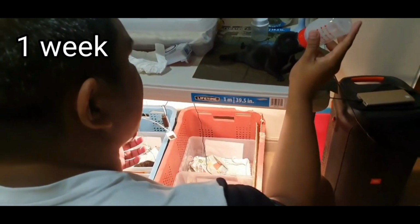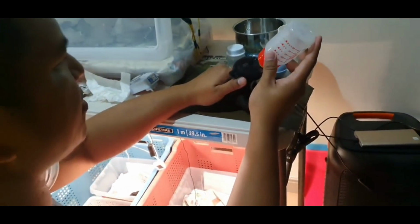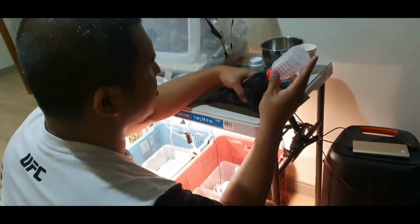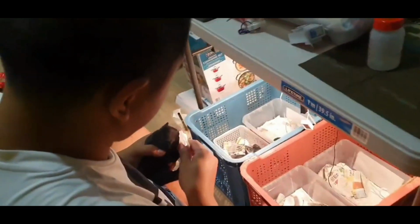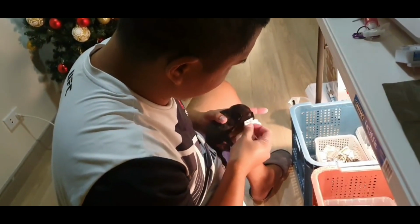This is Kevin Hart Jr. When he's a baby, he was 1 week old. He's the best at drinking milk. He is the smallest, but he drinks milk a lot.